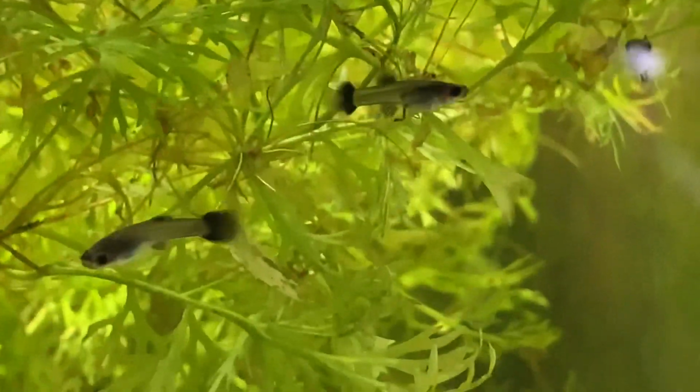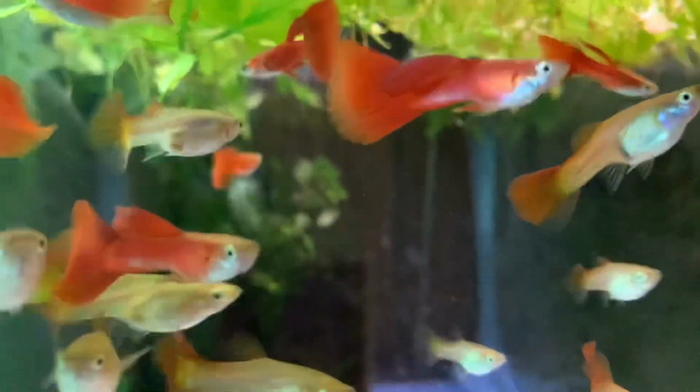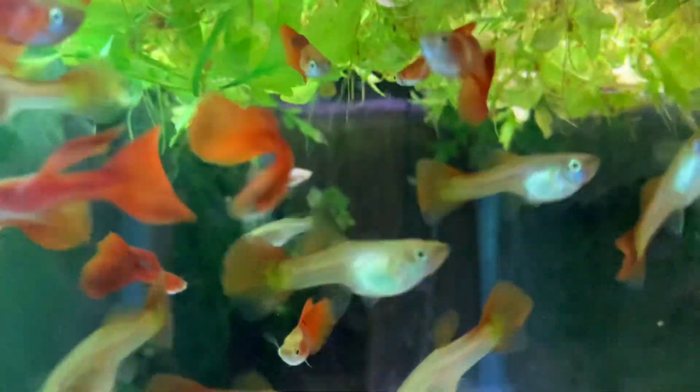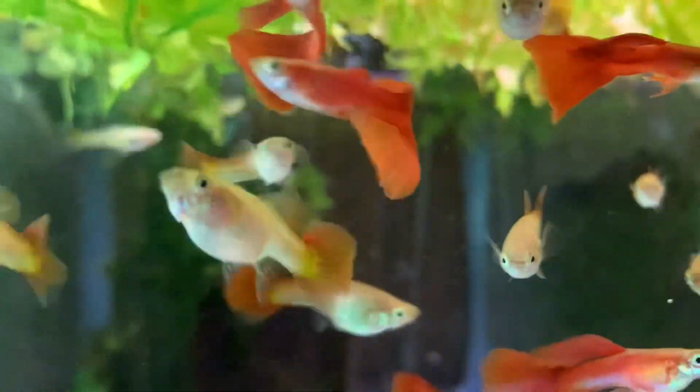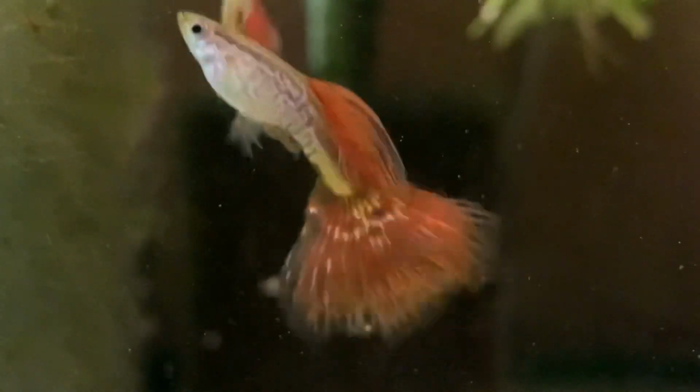All right, let me add a little bit more. I don't want this video to get too long, so I will do this in stages. All right, this is a tank of future breeders of the roebuck reds, and I'll be pulling some of these out probably tomorrow and putting them in the one tank I just opened up. These are the red Cobras I'm working on. There's a ton of fry in there right now, and I'm just going to grow them out.